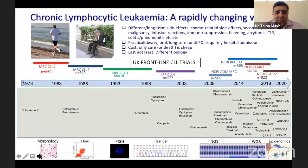So I think the job I've been given is to cover CLL in the relapsed refractory setting, but I always put this slide in front so that all the medics and even the patients can realize what a change in CLL treatment has happened. It's a very, very busy slide, but you can see that from the year 1978 onwards to 2020-21, we had very few drugs till 2010, and mostly the drugs were chemotherapy or immunotherapy, which we can talk about. They gave our patients good remissions, but there was toxicity attached to these molecules.